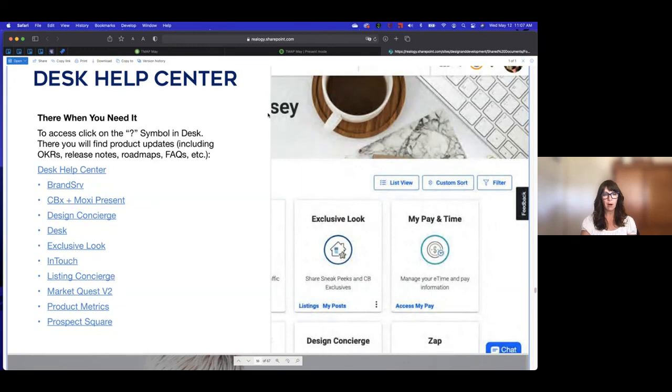Also a reminder, all of our products are updated in the Help Center of Desk. So you're going to find everything from our release notes to our objectives and key results, our most current roadmaps. Basically, everything you'd want to know about each of our products is going to be listed within that section. Our product managers are in there before each TMAP and TMAP for agents to make sure that everything is very up to date. So please make sure to check those sections out.